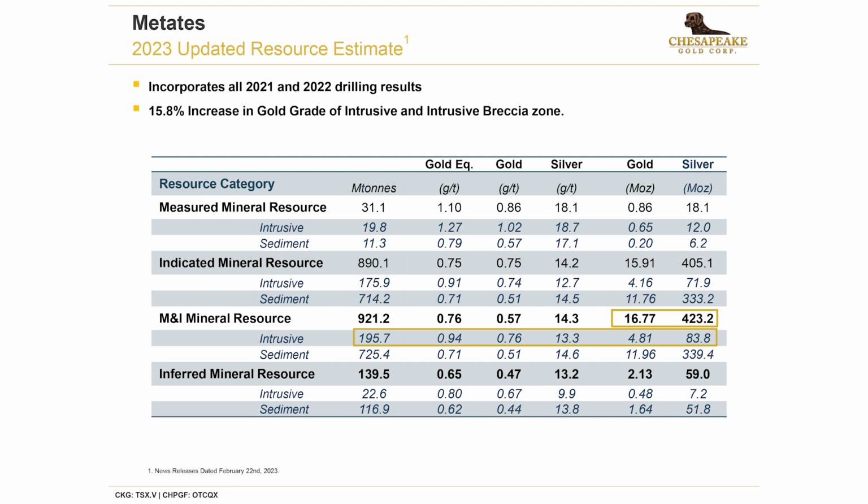And so really the resource update that came out 3 weeks ago, I think it was now, or 2 weeks, is the culmination of that work. And it reflects the fact that the higher grade core, as we suspected it may be, is actually quite a bit higher grade. The result was a lift of almost 16%, 15.8 was the headline number, of gold in the intrusive and intrusive breccia, which is the core piece of the deposit that the entire new envisioned project at Metates is based on. So that's really important, because 15.8% goes straight to the bottom line. Every ton of ore is now 15%, 16% richer with no additional costs. It's the same cone, the same process, the same mining costs. So that's really encouraging and great news, and confirms something that we suspected may have been going on.